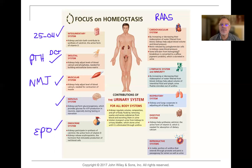Some bilirubin from hemoglobin breaks down. It's converted to that yellow pigment urobilin, and that's what gives urine its color. The lymphatic system, by increasing and decreasing the reabsorption of water filtered from the blood in the kidneys, helps to adjust the volume of the interstitial fluid and lymph. And urine helps to flush out any of the waste or the microbes out through the urethra.